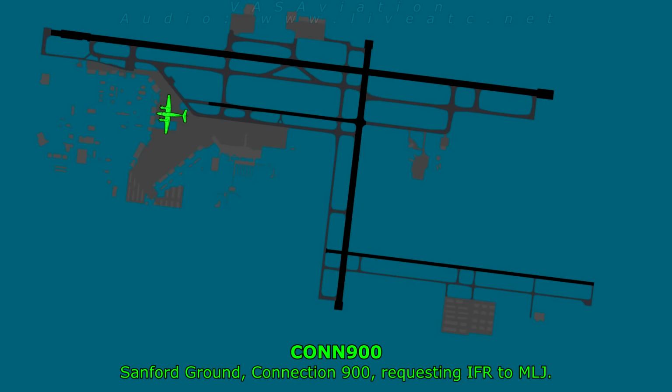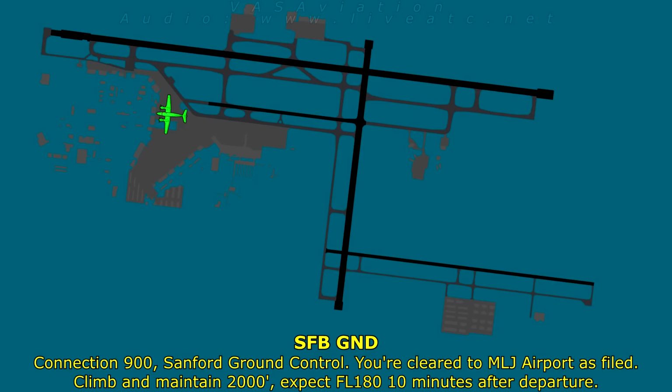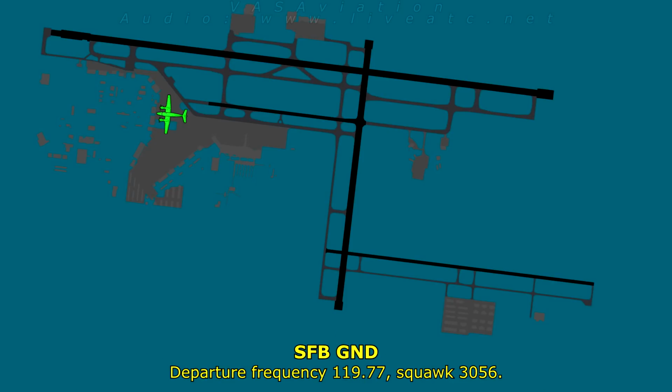Check back, Mike 900, QRMI part 2, Mike 900. Connection 900, stand for ground control, you're good, connecting with Juliet Airport as filed, climb maintain 2000, expect flight level 180 10 minutes after departure, departure frequency 119.77, squawk 3056.